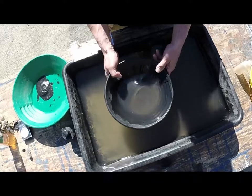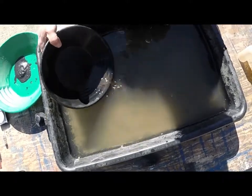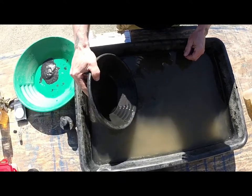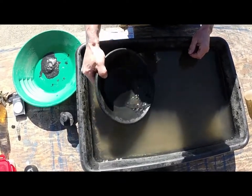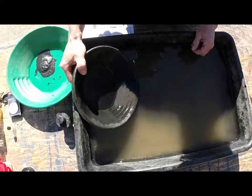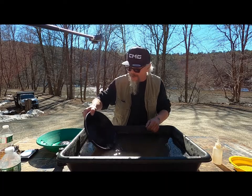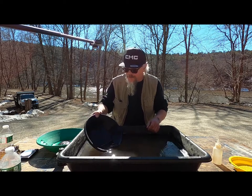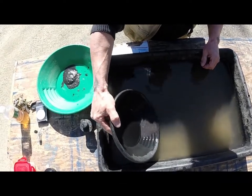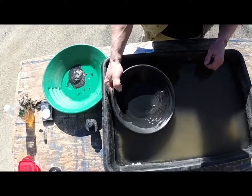Put that right there. Getting down to the nitties now. He's down to the riffles now. You want to pull her out nice and gently. Still a lot of black sands in there. Nice and gentle.